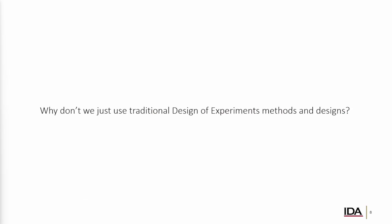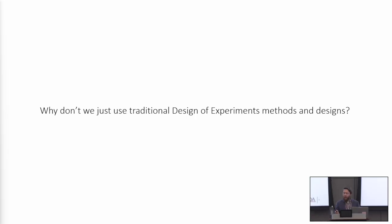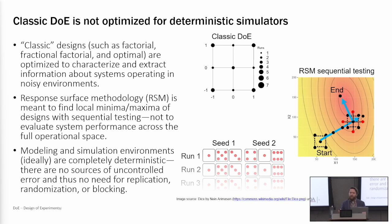So why don't we just use traditional DOE? Traditional DOE is really optimized to extract data when you have a noisy response. And in this case, for computer-based experiments, we have a deterministic response, in that the exact same inputs give you the exact same outputs. And traditional DOE is not optimized for that case. In fact, things like replications, blocked factors, randomization, these are meaningless for computer-based experiments. They don't give you anything.